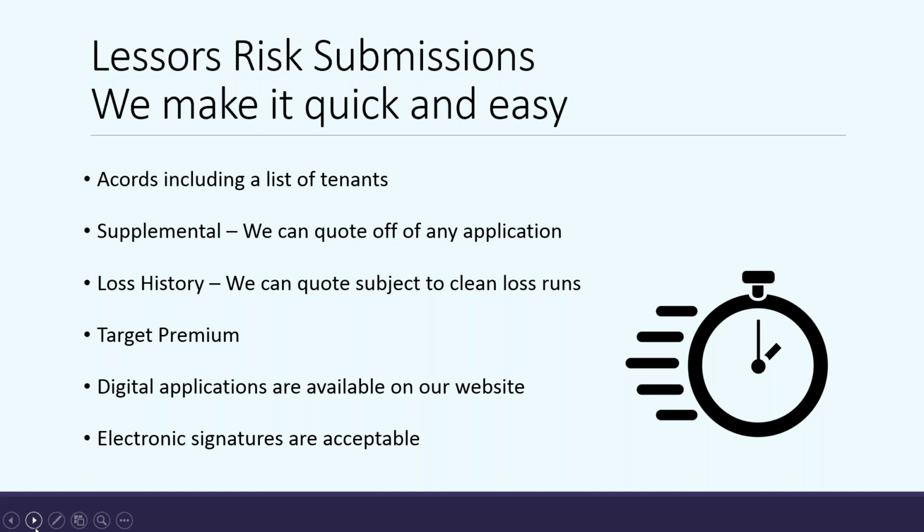Open losses, we can consider. It does become tougher. And again, generally speaking, my E&S type markets would be the ones that would be considering that. So it's just going to depend on the loss, what happened, and further into that.